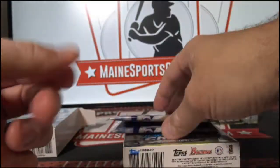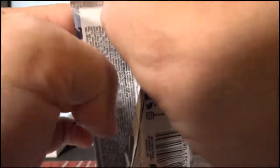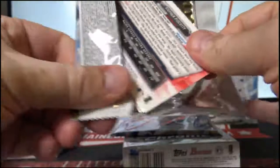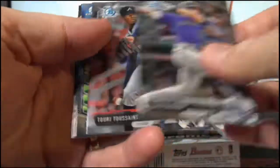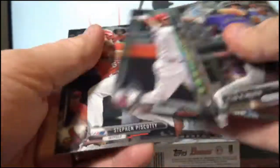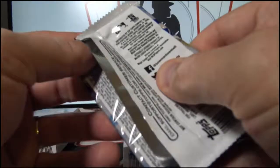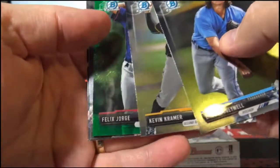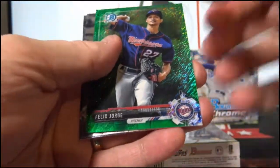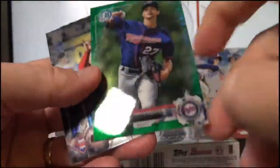Yeah, I know, David. And unlike football, a lot of these guys you won't see for a few years. But the value of some of these autos, I've said it before, I think there's a whole mess of people out there on eBay with some serious knowledge of the farm system. Because they sell well. Green, Felix, Horge, George, 3 of 99.